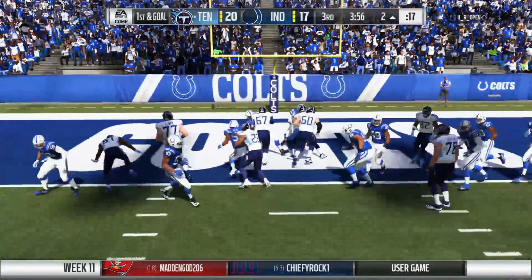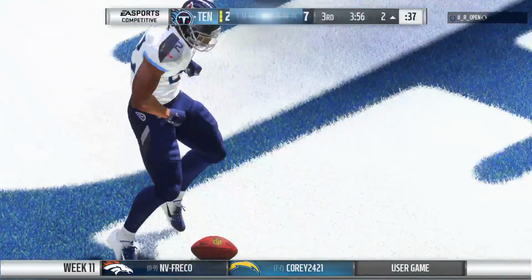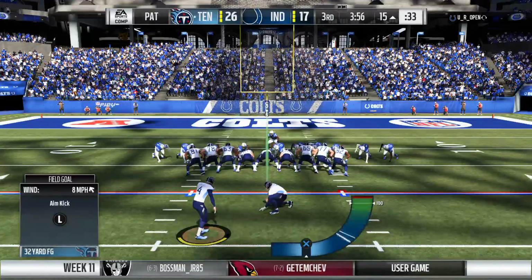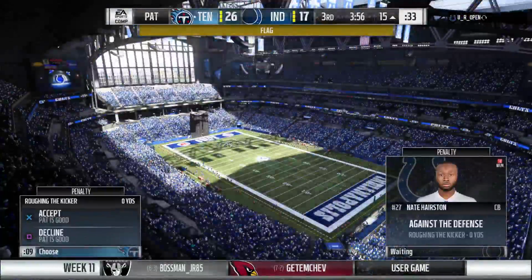Trying to punch it in with Henry. And he will take this one in for a Titans touchdown. Derrick Henry with his 2nd touchdown of the game, number 7 on the year. And the Titans find a way to stretch their lead. And his kick is right through.